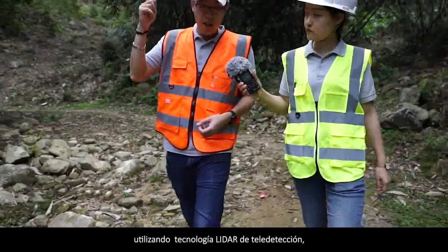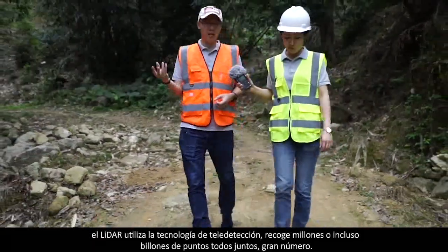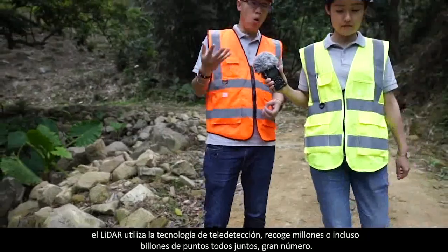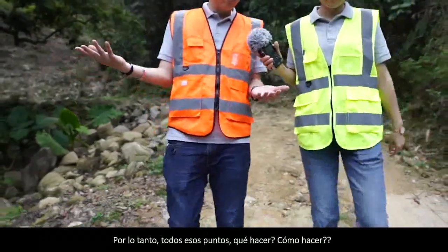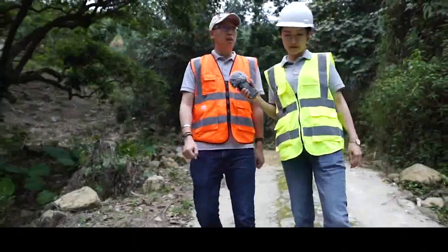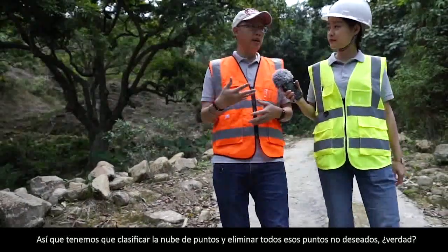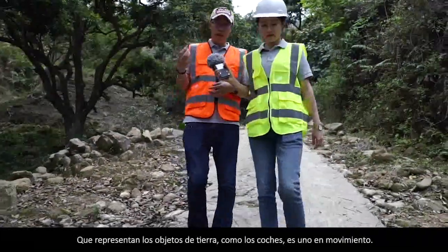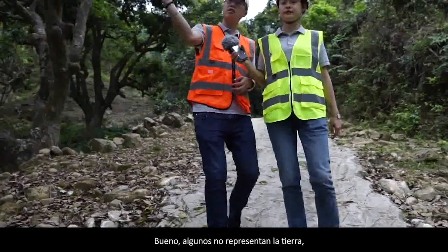LiDAR uses remote sensing technology, unlike ground survey, which measures point by point. LiDAR collects trillions or even zillions of points all together. So all those points, how to handle them? Some points are wanted, like the ground points, but some are not, like the vegetation or buildings. So we have to classify the point cloud and remove all those unwanted points that represent the ground objects, like the cars, the moving ones. They don't represent the earth.